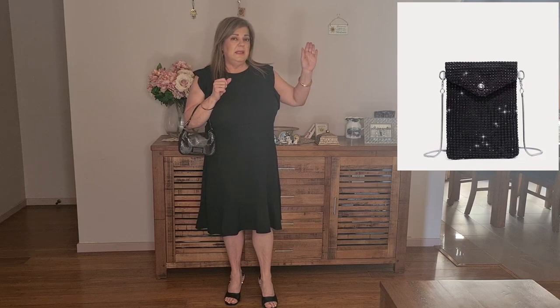Now, as far as a bag's concerned, this is my favorite little clutch evening bag. I have carried it so many times, I cannot tell you. Really, really got my money's worth out of this one. And there are so many gorgeous little evening bags on the Shein website. Now, I just picked one, which I've included here for you. This bag retails for $8.95. And there are so many on there, so many. You'll have trouble limiting yourself to one. So go on there and have a look.